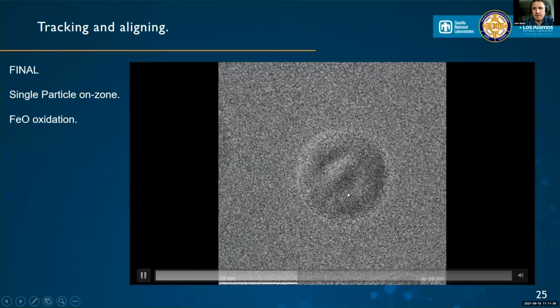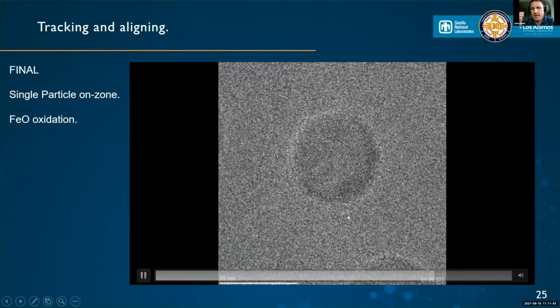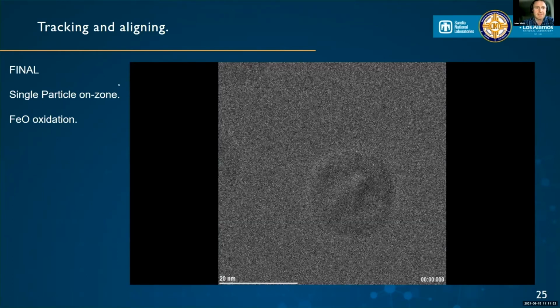And I have my single particle that I'm losing that contrast. This one's on zone, it's on the zone that we want. And we're seeing that transformation. So now the trick becomes analyzing the crystallography.